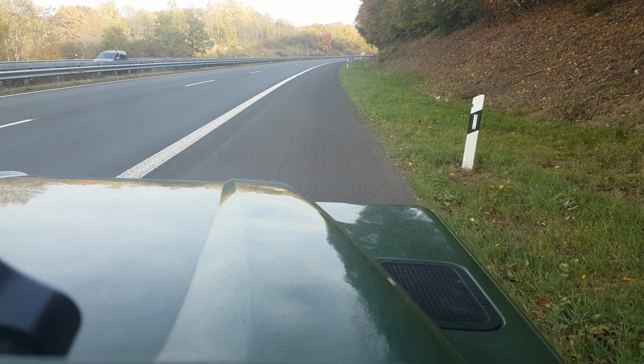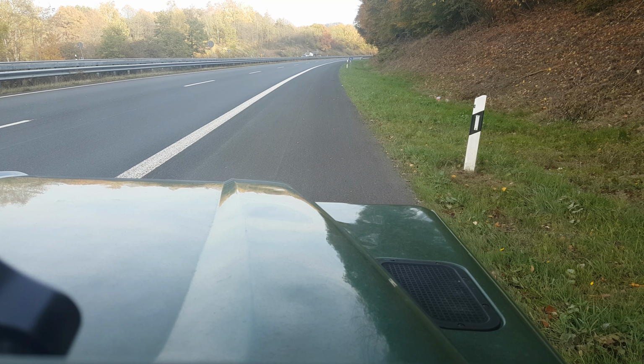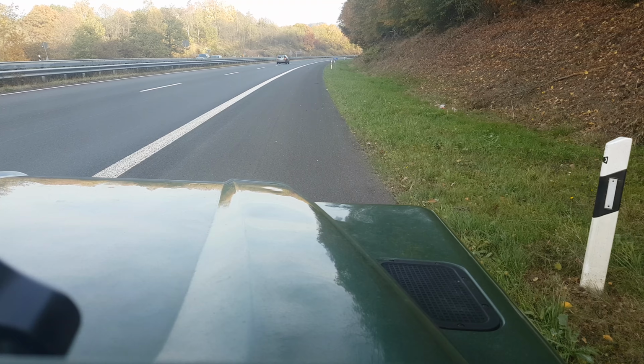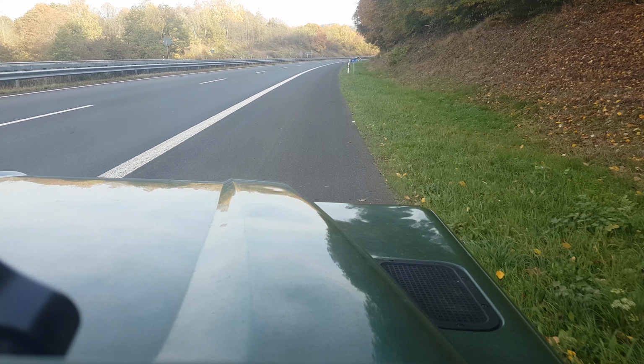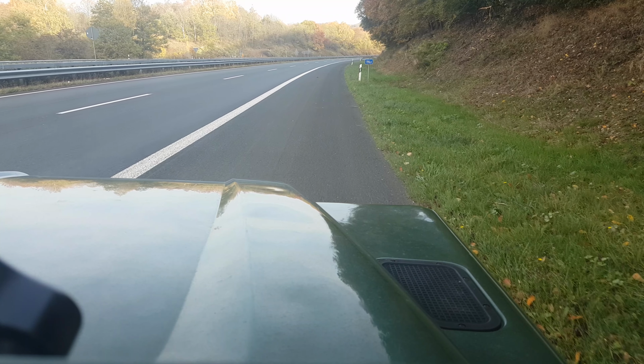So I wanted to have a little bit of an example of what it's like to drive on the Autobahn for those who haven't done so, and to give people an example of what it's like to drive in an old Land Rover on the Autobahn, both of which are fairly unique experiences.